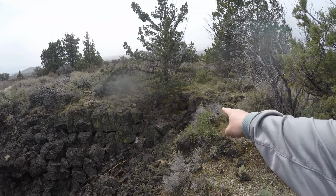Gotta be careful of loose rocks and slippery rocks. It's a little bit dangerous around here. This is kind of interesting. It's like a block there, but I could go right or left. Looks like it's going to be a bit safer or bigger to go left. Maybe not safer, but anyway, down I go.